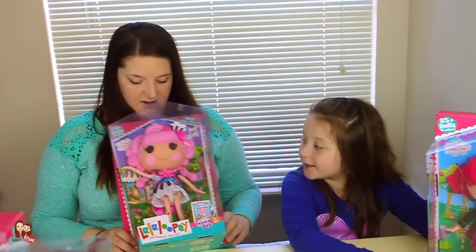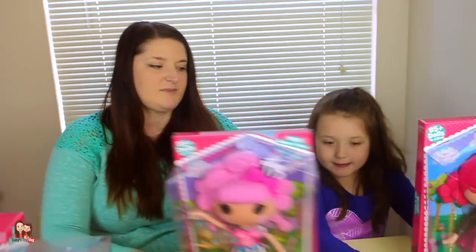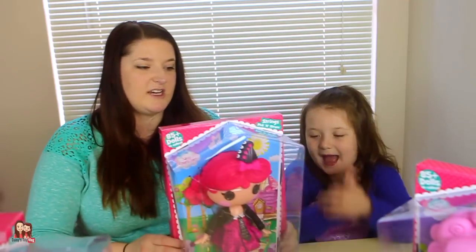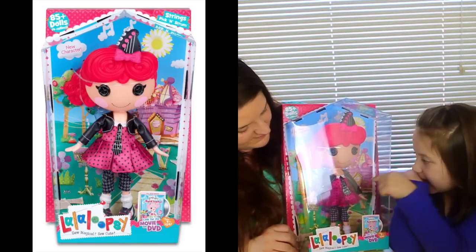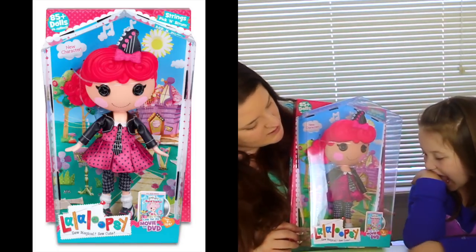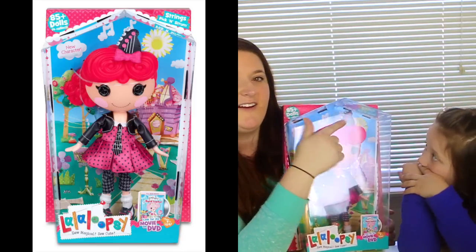So, what do you think she has on her, Daisy? Piano. Piano, she's pretty. So it looks like she's a piano girl. Then we have Strings, and what does she have on her? She has polka dots and a coat and a bow tie. What do you think she is? Do you think she's a rocker chick? Yeah, because it looks like a little guitar in her hair. She's so cute. So music, apparently.